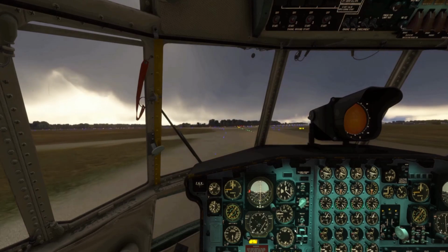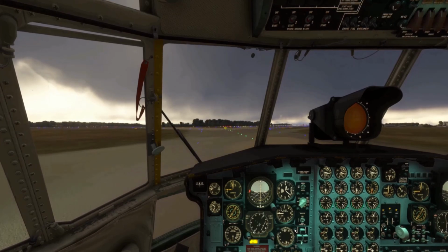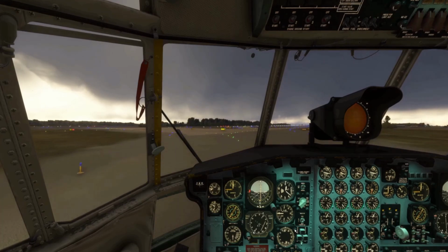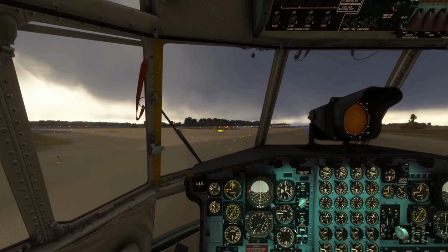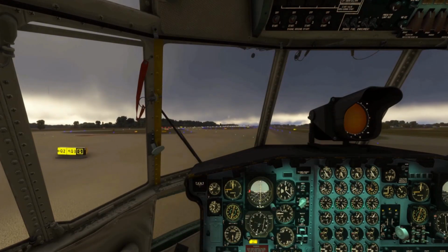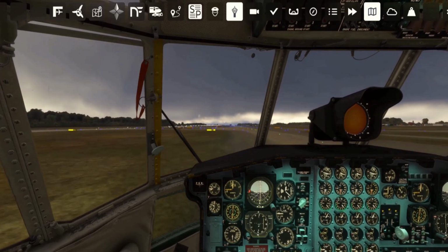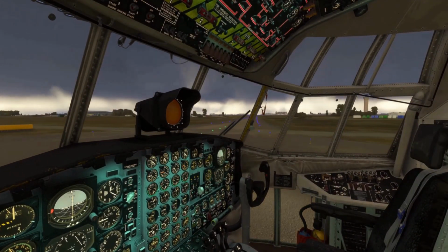So let's park this girl. DFW Ground, Air Force Charlie Sierra 130, request taxi to parking. Air Force Charlie Sierra 130, taxi to general aviation parking. Taxiing to general aviation parking, Air Force Charlie Sierra 130. Oop, oop, oop, oop. Yeah. Pay attention to what you're doing, William.